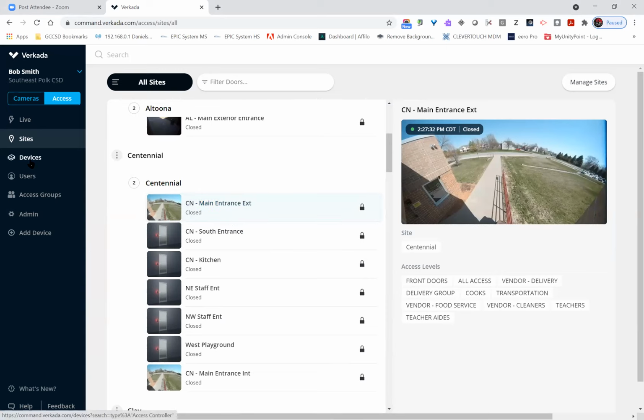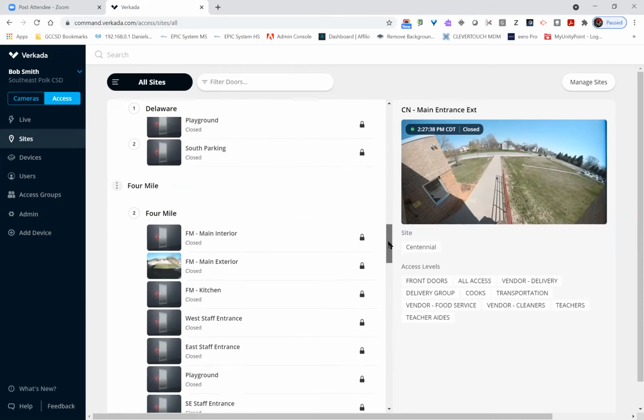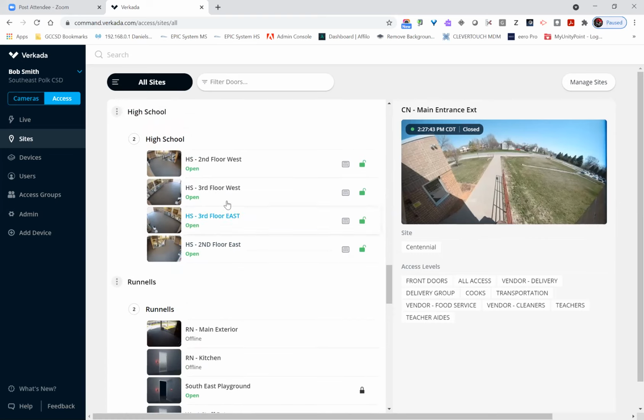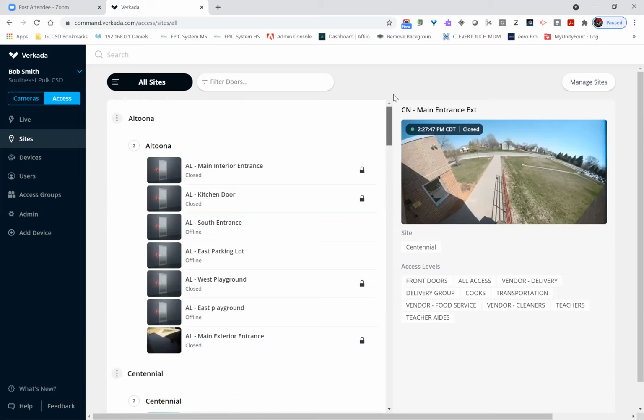So you can just scroll through, very similar to the way you set up your sites for cameras. You just set up your doors here. And here, it shows some doors that are open at the high school. It'll also record denied entry, all the things in normal door access. You can get alerts for those if somebody's trying to get into an area they're not supposed to, or into a building they're not supposed to with their card.